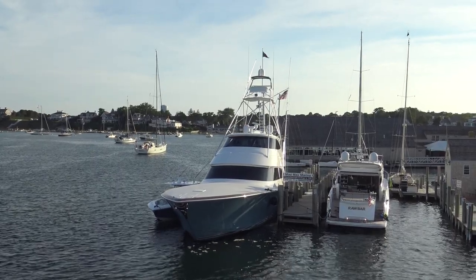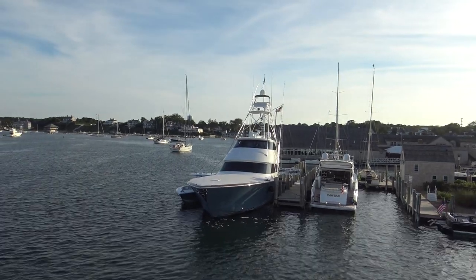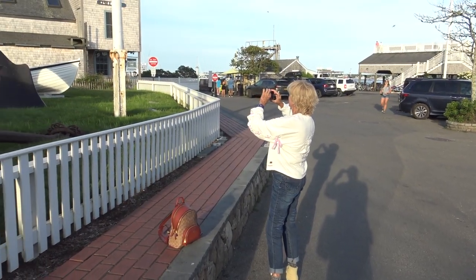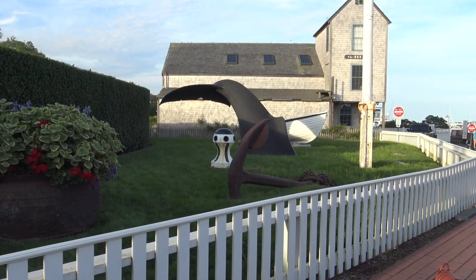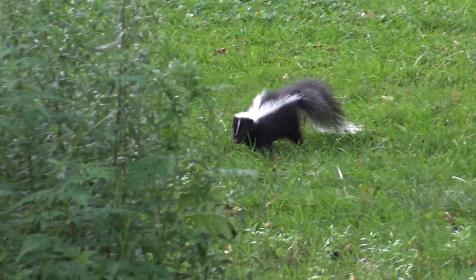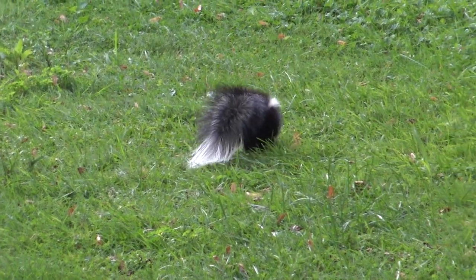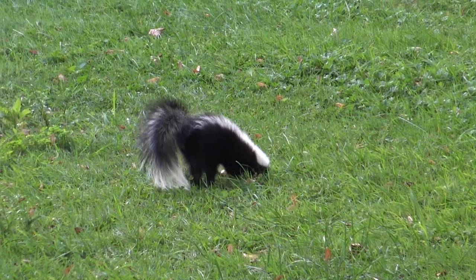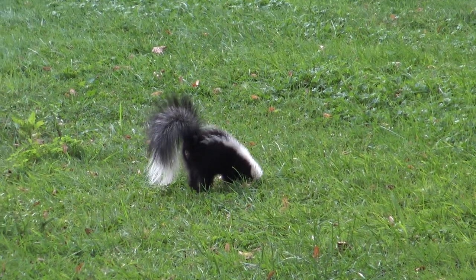Biggest sport fish I've ever seen. You don't see this very often. You know, I'd go over there and talk to him, but he's very busy. He's just trucking around the park here.